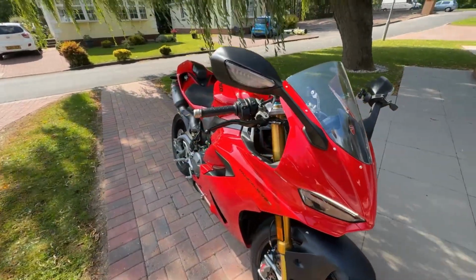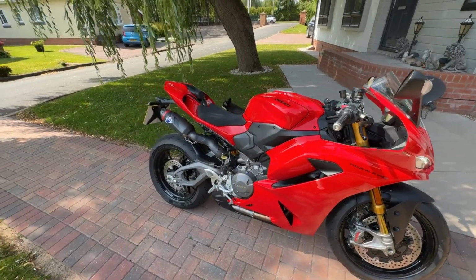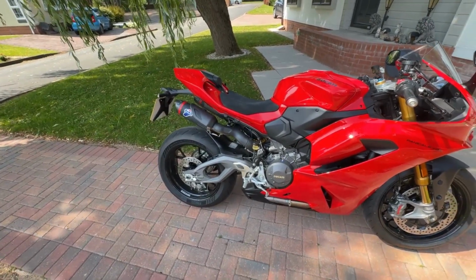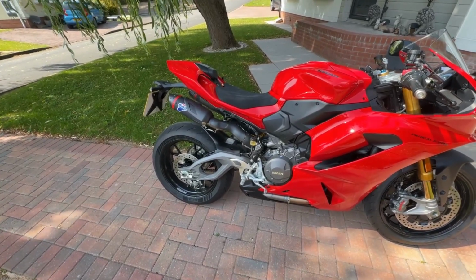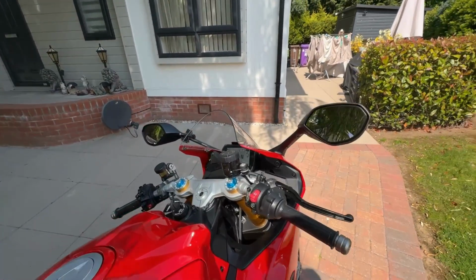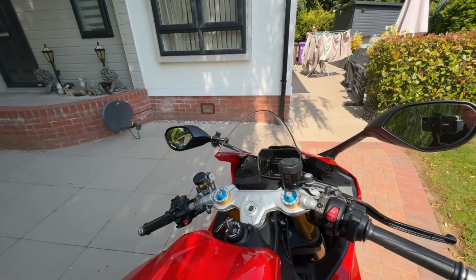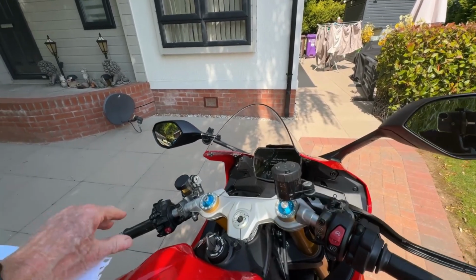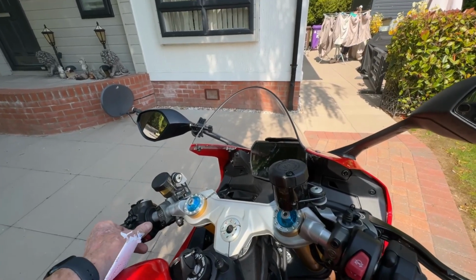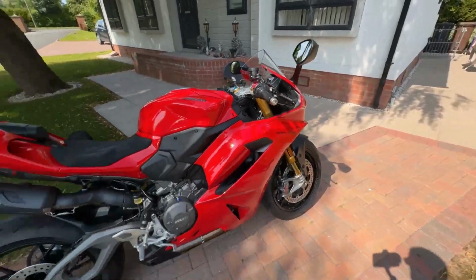Around here again, the Ducati Panigale V2S with full Termignoni race titanium exhaust system. The footrests have been changed slightly, and I believe there's a GPS been put on the dashboard. Don't ask me how, I don't know what that's all about, but apparently it's all been done. So that's it, first look.